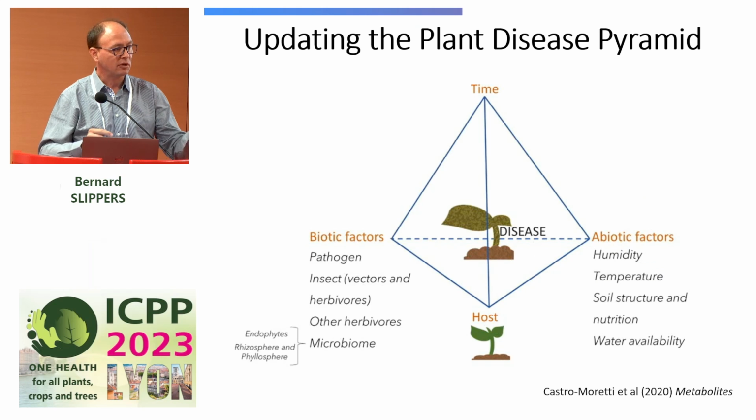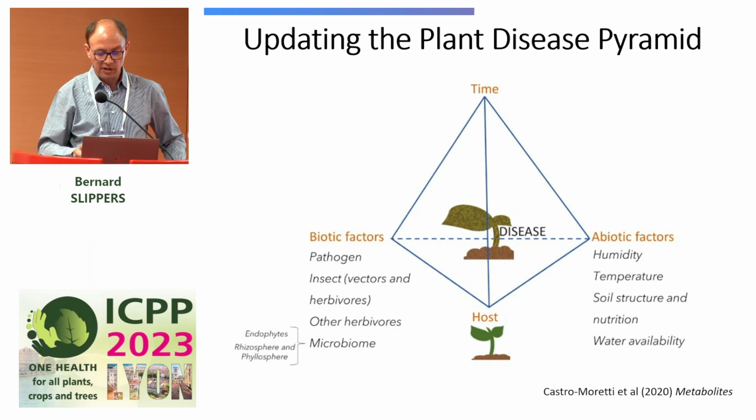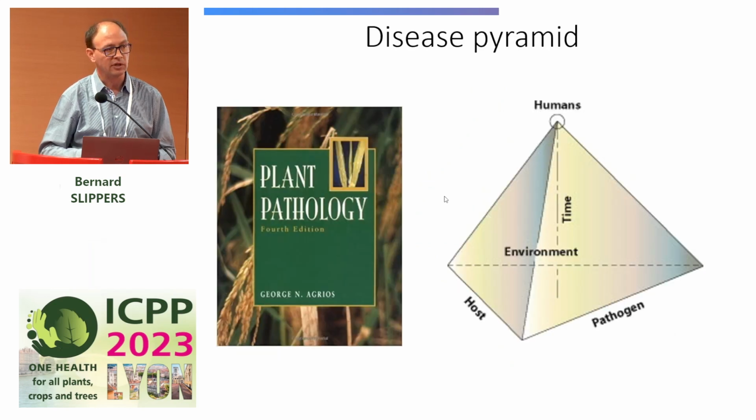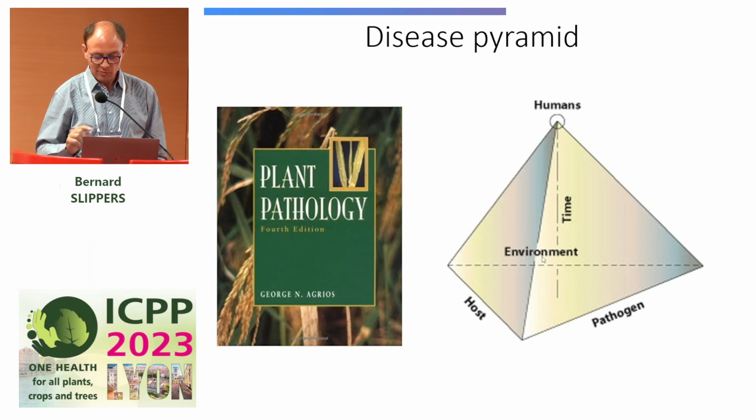But many others have played around with this concept of the disease triangle or the pyramid. In this case, Castro Moretti and colleagues take environment, put all of that under the abiotic factors, and combine the pathogen and these other biotic factors on one of the points of the triangle, and they add this element of time, and that's something that's been done by others as well. In fact, in Agrios, if you look at the chapter on epidemiology, that element of time is also added in there. But there is an element that Agrios also adds in that epidemiology section that we typically ignore when we talk about the disease triangle, and that's the human component.